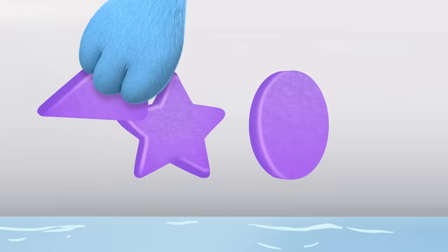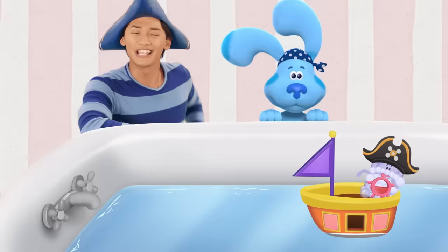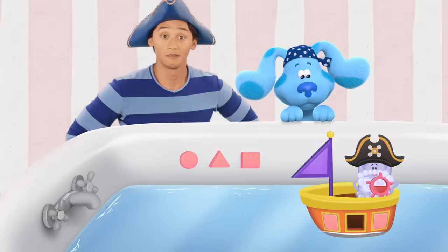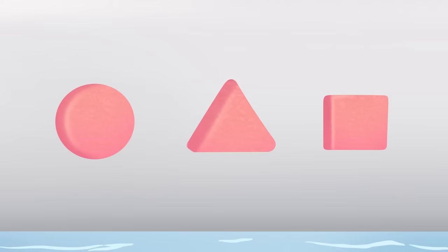Ahoy, mateys! Let's find the shapes we need. Next, we need a shape with four equal sides. Which of these shapes has four equal sides? The circle, the triangle, or the square? The square! Right! The square has four equal sides.